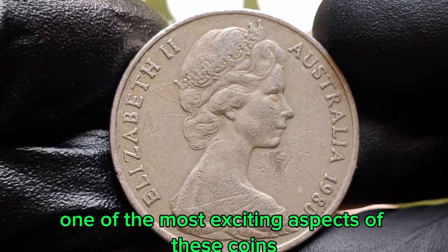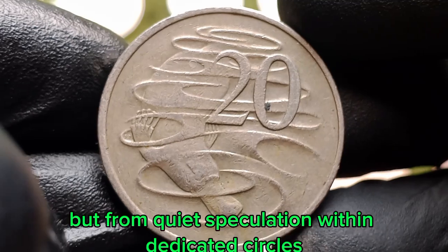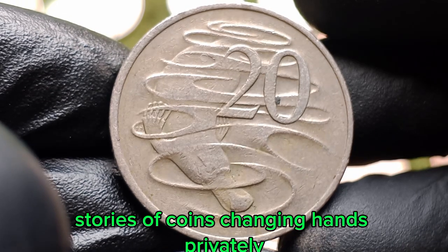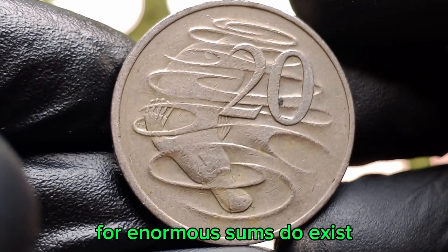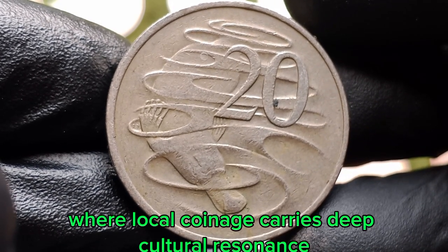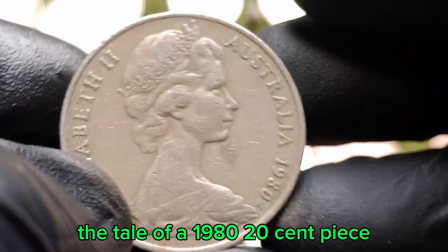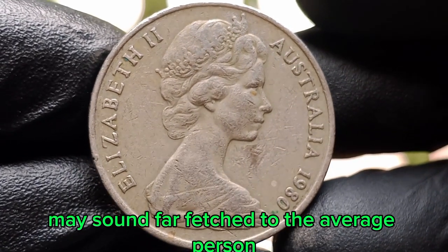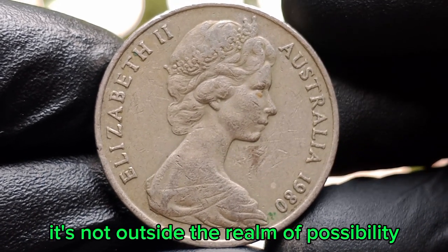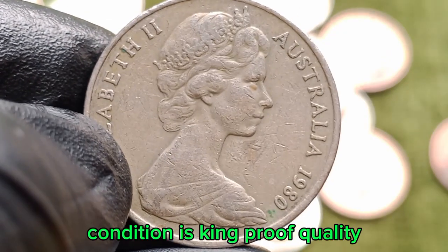One of the most exciting aspects of these coins is how their value often comes not from public visibility, but from quiet speculation within dedicated circles. Stories of coins changing hands privately for enormous sums do exist, especially in markets like Australia, where local coinage carries deep cultural resonance. The tale of a 1980 20-cent piece making someone a millionaire may sound far-fetched to the average person, but to a seasoned collector or investor, it's not outside the realm of possibility if that coin checks the right boxes. Condition is king.